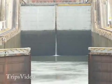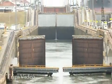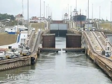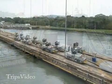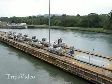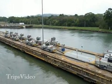It was past 3 in the afternoon when we cleared off and completed the Panama Canal transit, feeling satisfied that it was finally over. About 9 hours was how long it took us to finally be on our way for our next port of call. This experience was something I would never forget.